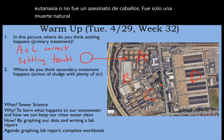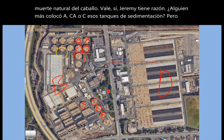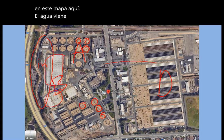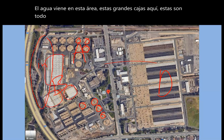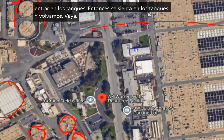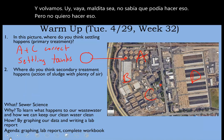Okay. So yes, Jeremy is right. Did anybody else put A or C? Those are the settling tanks. But let me show you on this map here. The water comes in this area. These big boxes here are all grates that do an initial filtering before it goes into the tanks. So then it sits in the tanks. So that's the first step.